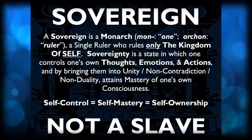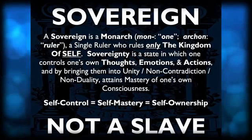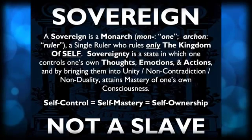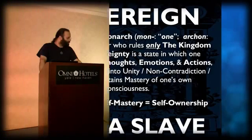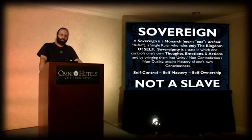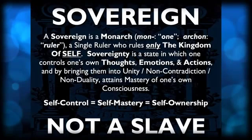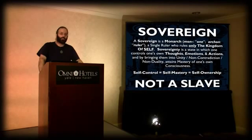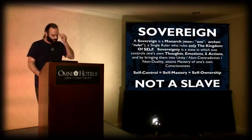Sovereignty is a state in which one controls one's own thoughts, emotions, and actions, and by bringing them into unity or non-contradiction or non-duality, attains mastery over one's own consciousness. Sovereignty is considered the equivalent of true self-control, true self-mastery, true self-love, or true self-ownership. It's all of these things. And ultimately it means not a slave. That's what has to be remembered above all else.